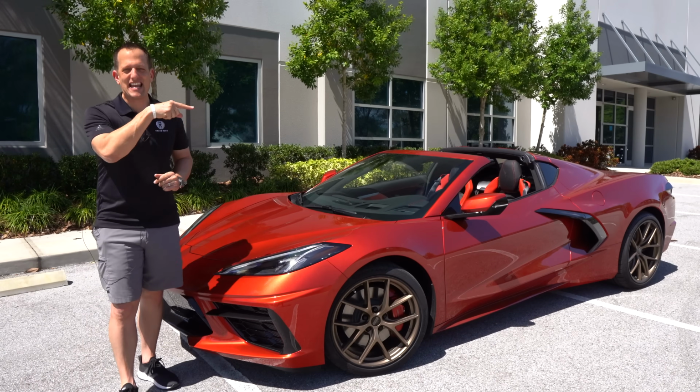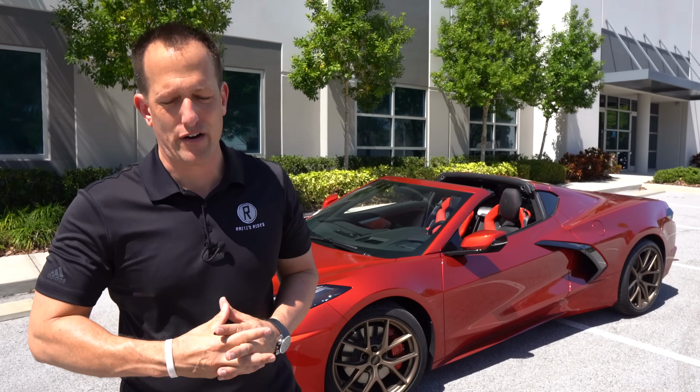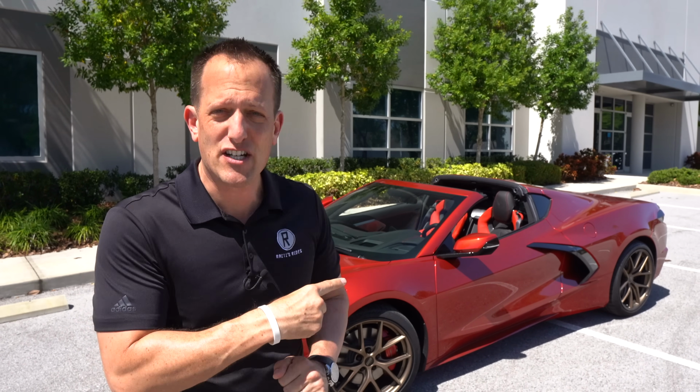But before we get into this mid-engine American sports car, let's talk about what's going on here. The Chevrolet Corvette has been around since 1953, if you could believe that. Obviously, we're on our 8th generation, hence the term C8. But really the big game changer, as you are already aware of, is that mid-engine setup.